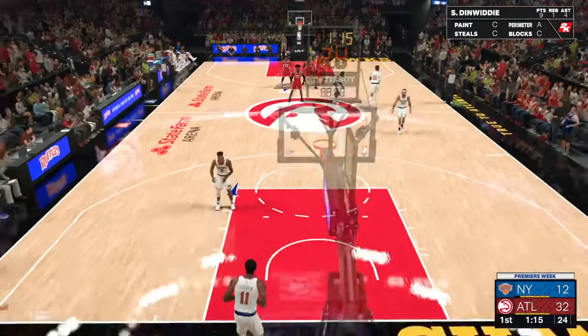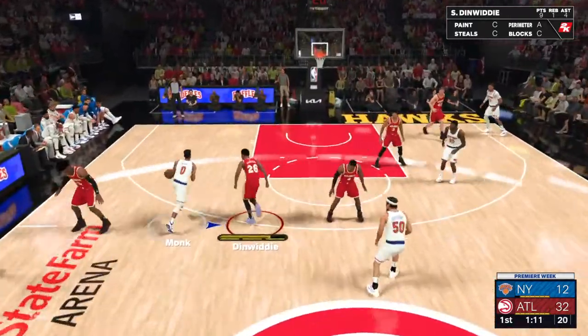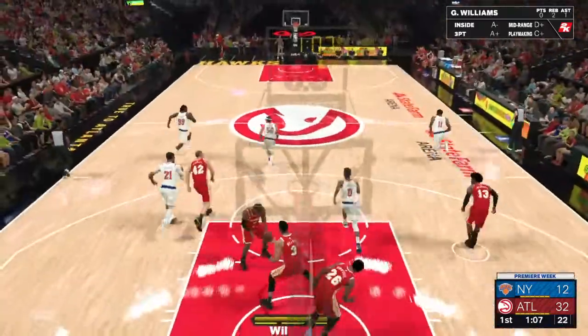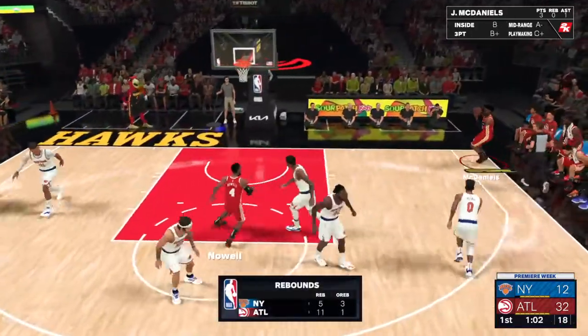Their ability to space the floor has been the story of this game. If you love analytics, this is what this is all about. They favor the 3-ball. You can pile up points in a hurry. And they've come out with a fearless approach on the boards.